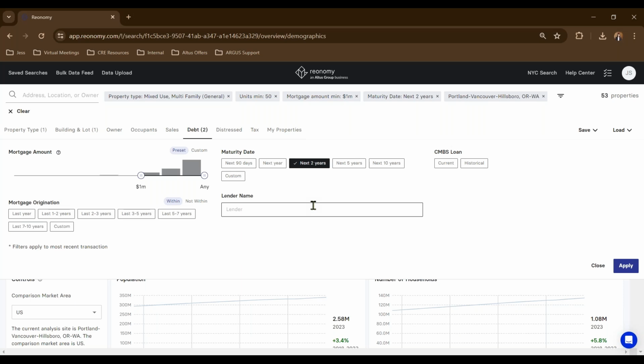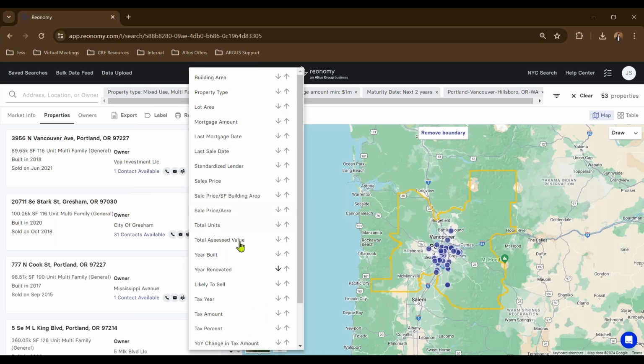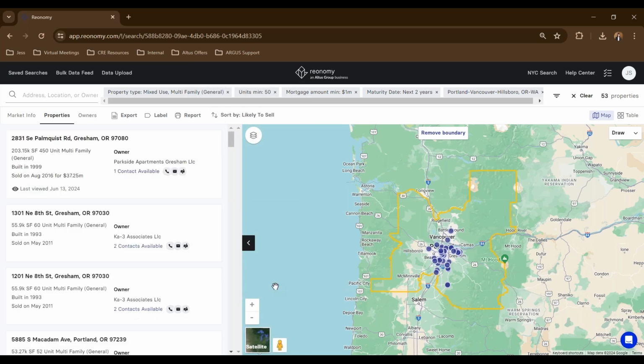Now, in this case, I am done curating my list of target properties. I've got all my filters in place. We can see in the ticker that's up in the right-hand corner of my screen, we have just north of 50 properties in the Portland MSA that are meeting all my criteria. So I am going to apply my filters, and this screen is going to update. Now, to make sure that I'm looking at the best prospects first within my list, I am going to sort this list of results. So I've got my sort item here, and I'm going to sort from most to least likely to sell. So from most likely to sell to least. And in this current view, I have the property cards over on the left of the screen.